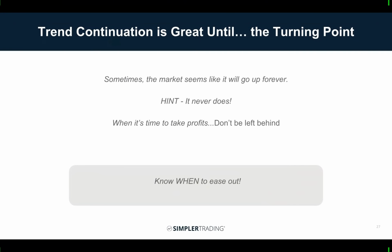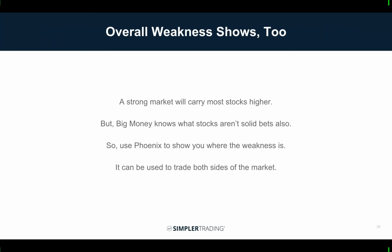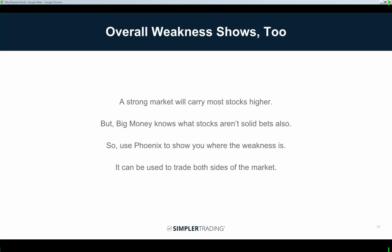Well, trend continuation is great until the turning point. Sometimes the market seems to go up forever. Anybody remember January 2018? You need to know when to take profits so you don't get left behind. Now, I'm not here to tell you the exact penny to the point where you should take profits, but you can absolutely see where the trend is starting to shift. So what do we look at? Well, number one, we can look at overall weakness within the market, and that will show throughout a trend shift. A strong market will carry most stocks higher, but big money knows what stocks aren't solid bets.